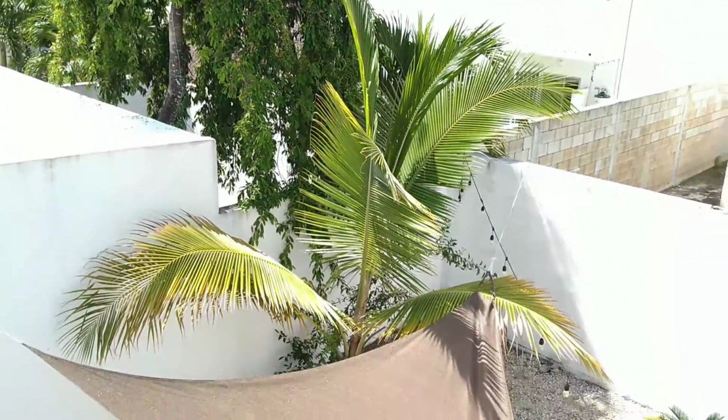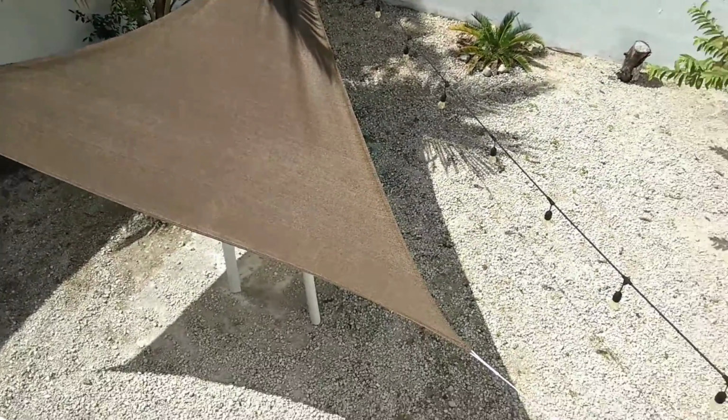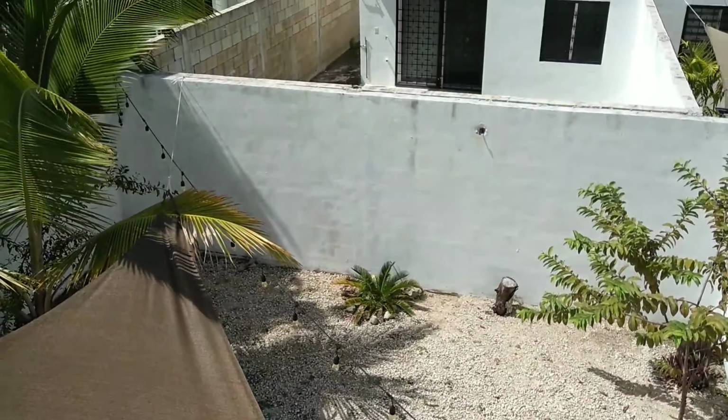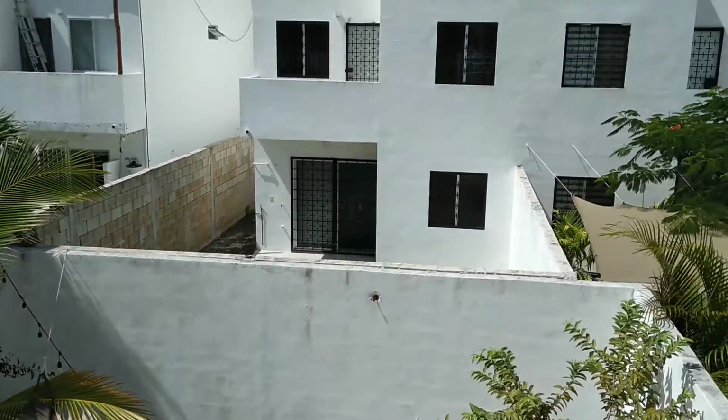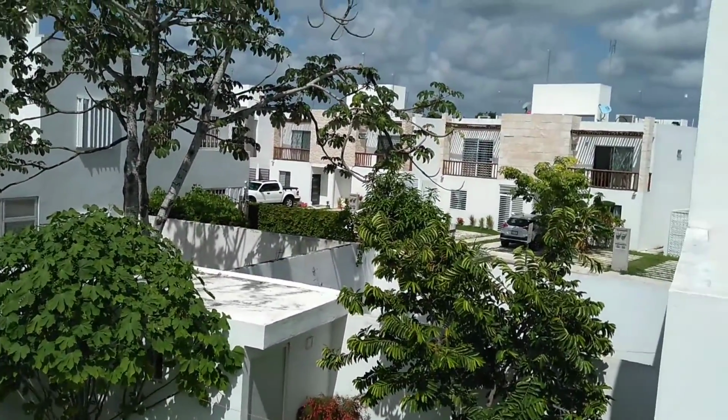Lots of palm trees. Here's our backyard. It has a little shade thing. There's a little table down there. There's lights here as well. It's really nice at night. All of the backyards. Nice neighborhood.